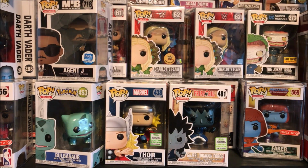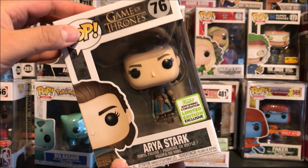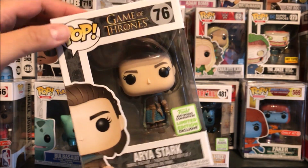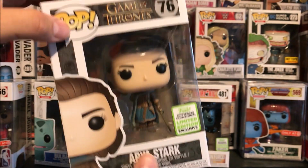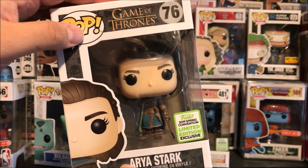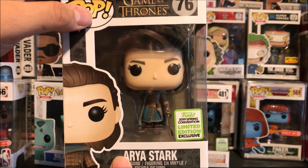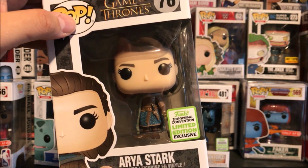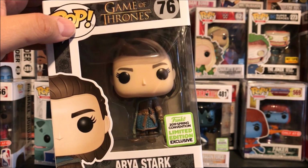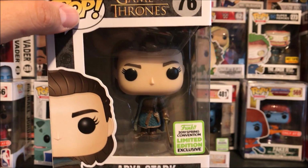And the other two you've seen on the vlog, I picked up Arya Stark. Now this is the second one that I own. I own the first one that ever released, and I'm pretty sure this is the second one to release. Very, very happy to have it. I was absolutely shocked that I was able to get this because I was super late to the party, and from online it seemed like everyone was really thirsty for this one. People were already saying it's reselling for this amount of money.